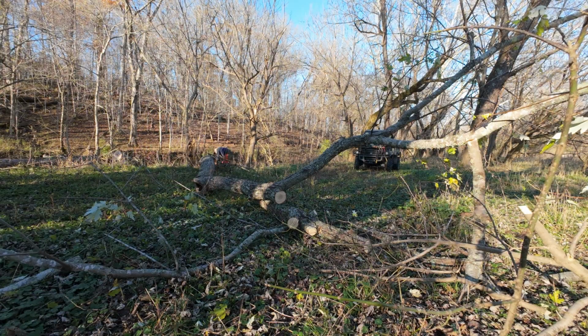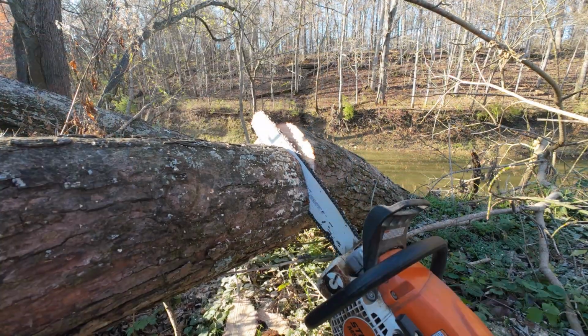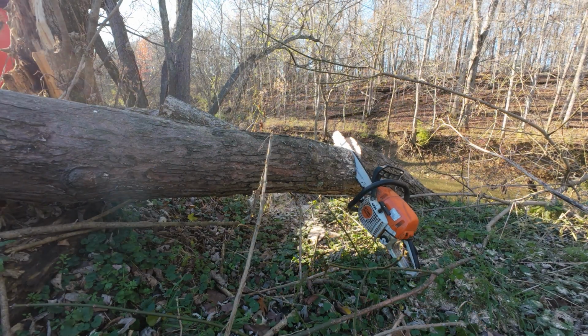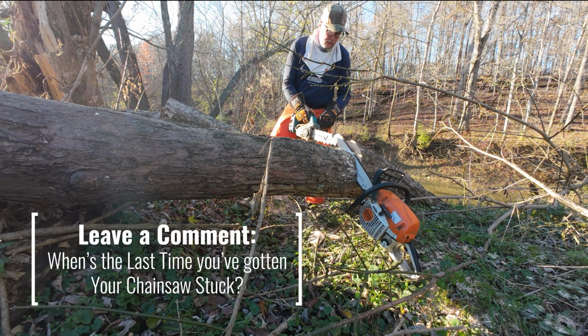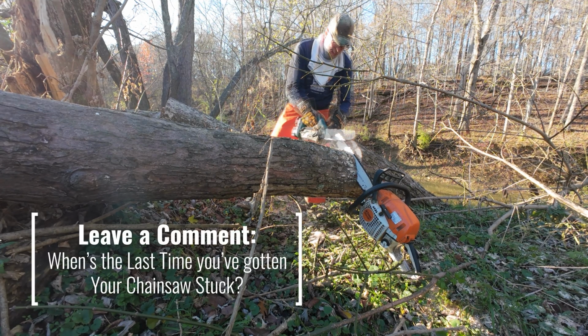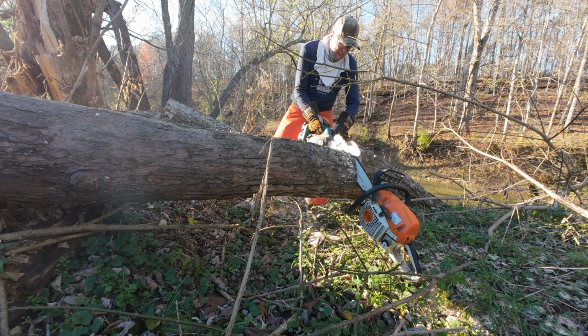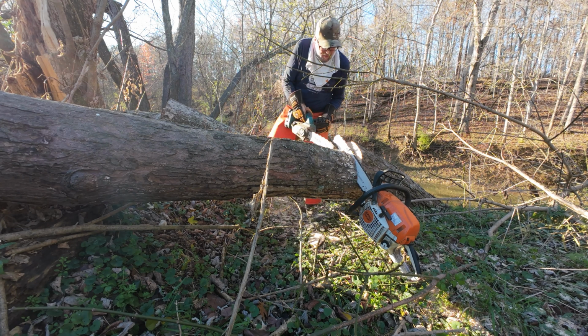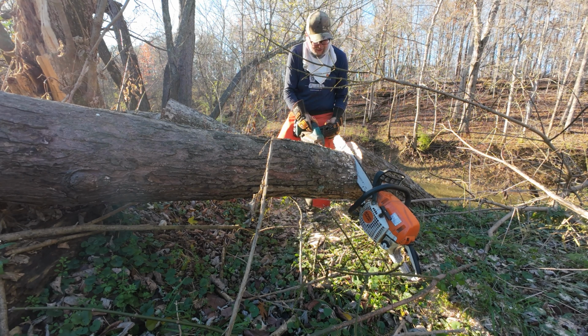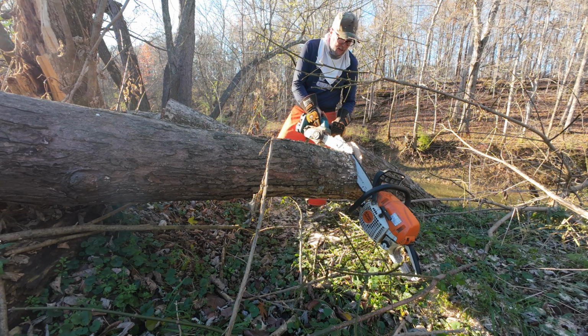Oh, geez, the chain is really jammed in there. Small electric chainsaw to the rescue. That's my call. This is my next YouTube channel, Chainsaw Rescue. All right, there we go. I don't know which way to go. What a difference in the chainsaws. I love this little one, but it's just not the same as the gas.